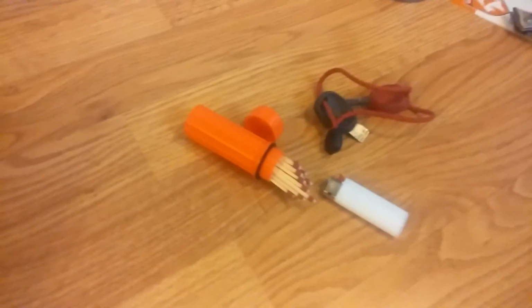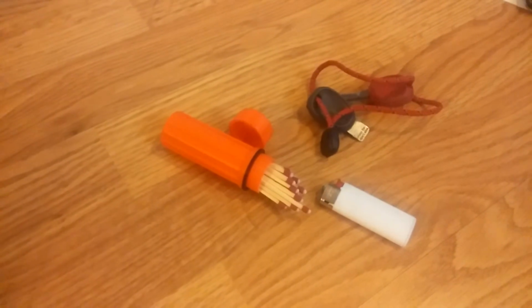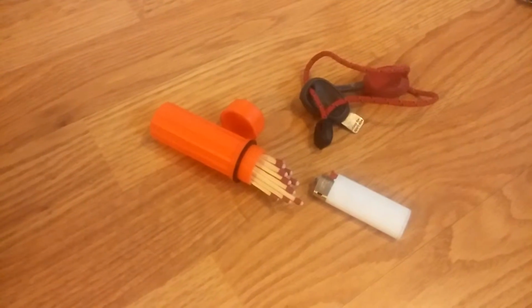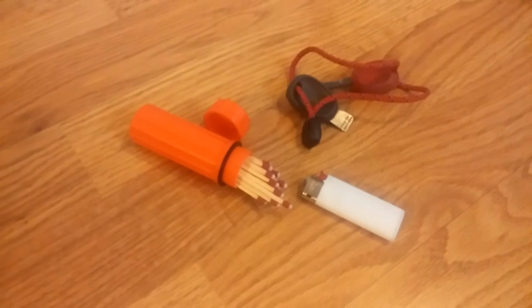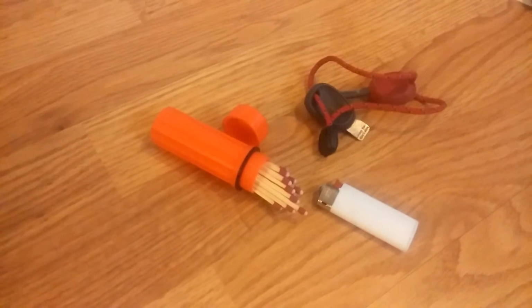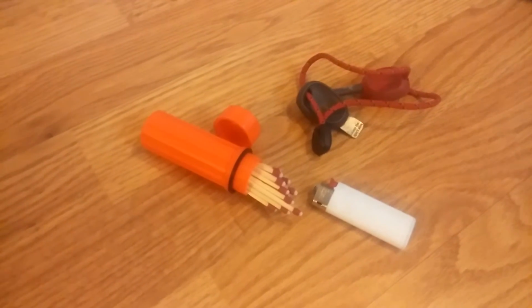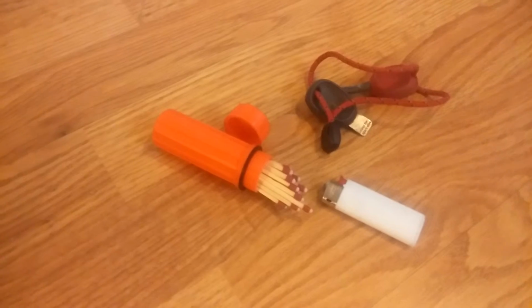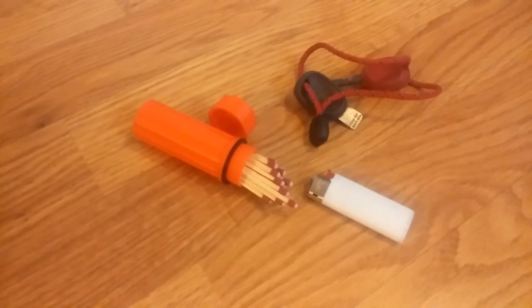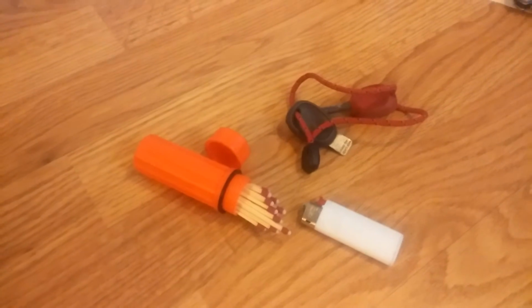The next thing is fire. So fire can come in all different shapes and sizes as well. You can have a lighter, you can have flint and steel, you can have waterproof matches, but with any matches, you want to make sure you have a container for them as well that is watertight, because without that, your matches may not work. But having more than one option is always best, just in case one does tend to get wet.